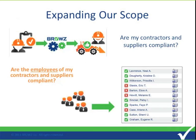And so the real question that we want to address today is: are the employees of the contractors and suppliers that are working for me at my facilities, on my locations, within my environments, are they compliant? Are they trained? Do they meet regulatory standards? Do they meet qualification standards for the tasks they're performing? And specifically, as we talk about training today, what are effective methods and ways in which we deliver training at the employee level? So hopefully you'll get a good introduction as BROWZ is working with our customers to expand scope from just looking at company level management down to employee level management.